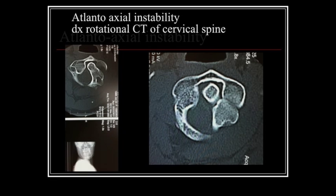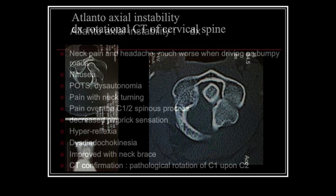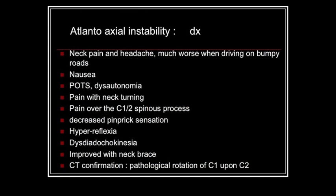Now, I'm just very briefly going to talk about atlantoaxial instability. And I showed you this picture where C1 was about to dislocate off C2. These patients have a very characteristic presentation of neck pain and headache, nausea, orthostatic intolerance, dysautonomia, pain with neck turning, pain over the C1-C2. If you press them back here, it'll be painful and cause nausea.